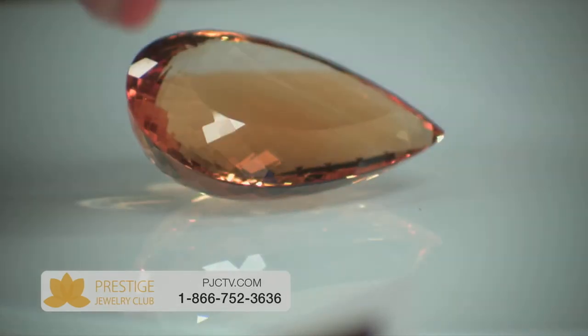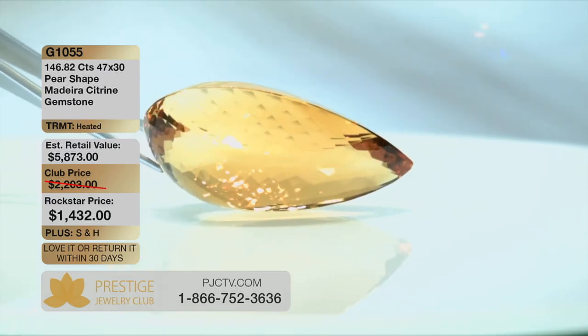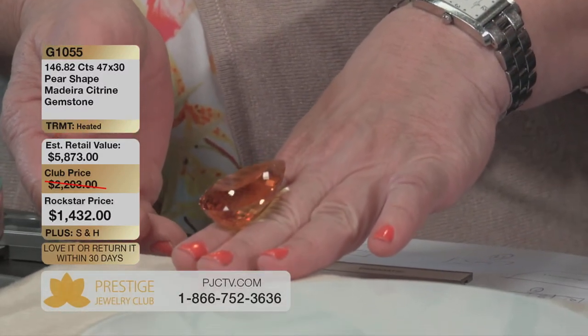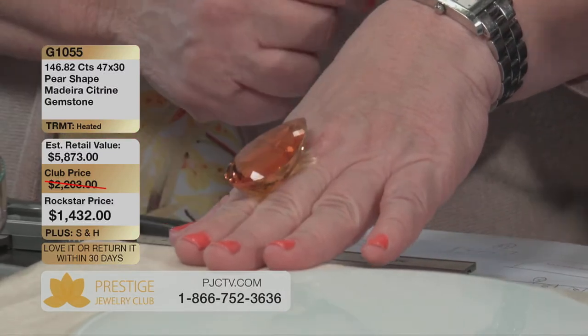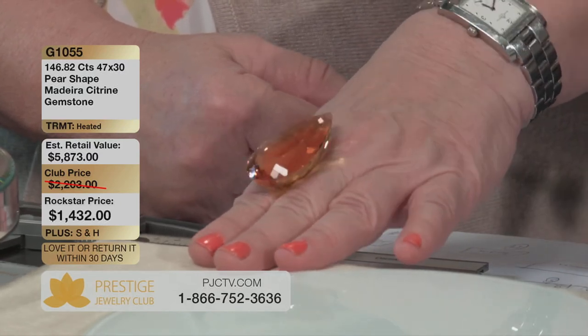Absolutely. Brilliancy throughout the stone. But remember that this is going to be against the skin. I don't know if I can tilt it that way without losing it; it's a big stone. It is a rock, but it is beautiful. It's 142.82 carats. We went ahead and measured this one because it's so large, and I wanted to make sure I can actually show it for you. And this is the estimated retail value.